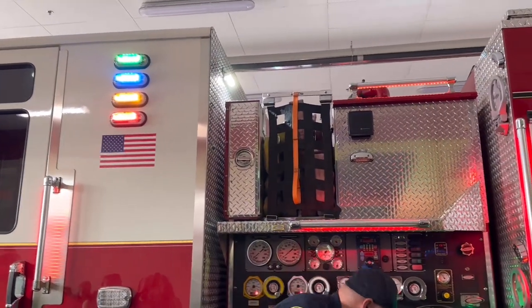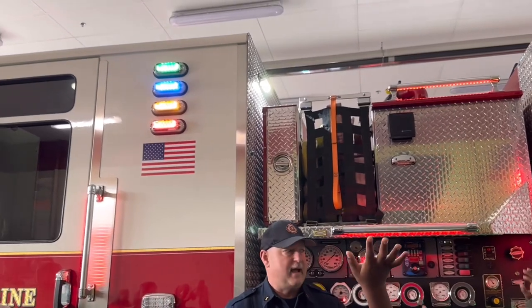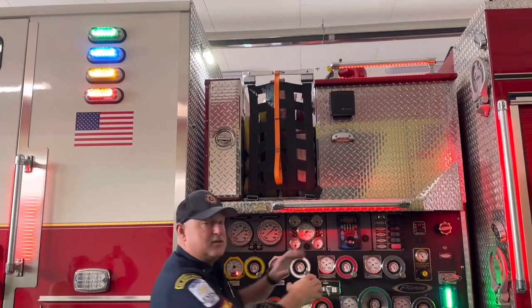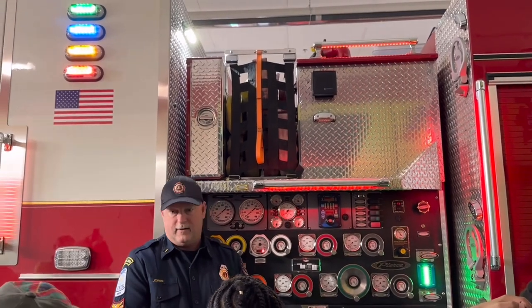I want y'all to imagine something. Who's got a great imagination here? You're all kids, you better have a good imagination. I want you to think big imagination. All right, pretend none of this was here. There's a big tank back here, and it holds 750 gallons of water.